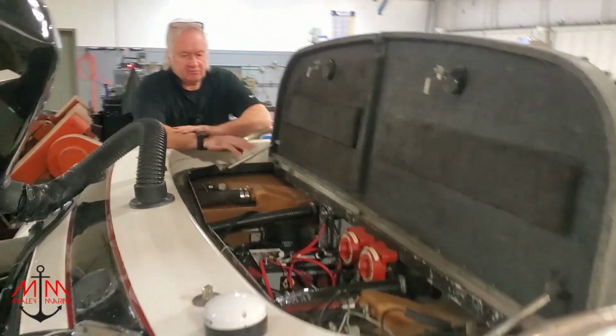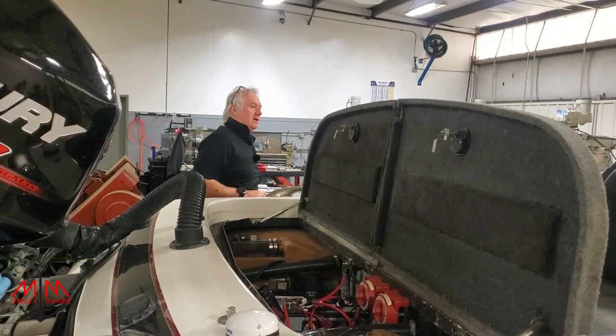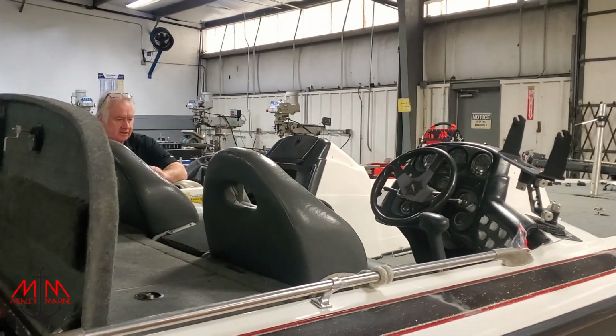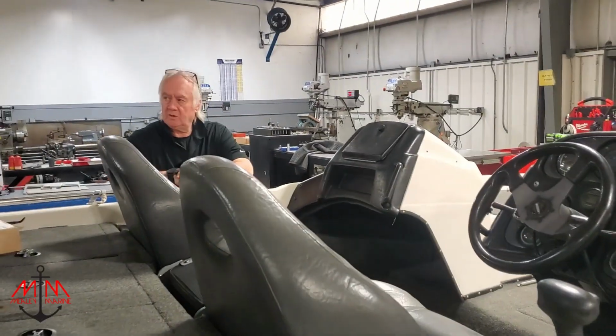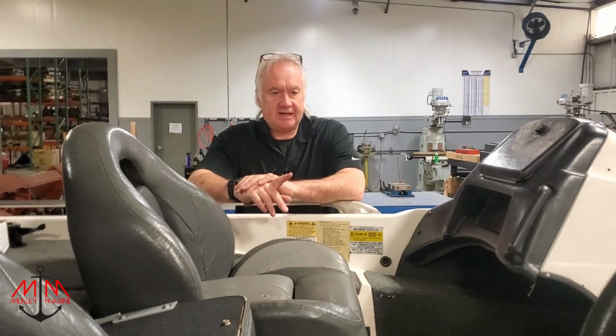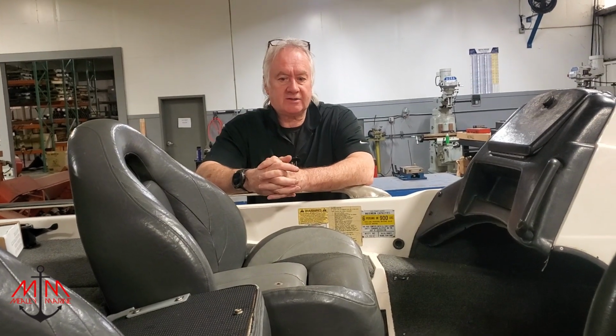So he's going to do some preventive maintenance back here, replacing the pumps, checking out the live wells, and then Michael is going to be looking up under the dash, because the guy that worked on his engine did some things up under the dash, and now some of the things that were working before are not working. So Michael's going to be looking up under there, and we're going to get to the bottom of what that's all about.